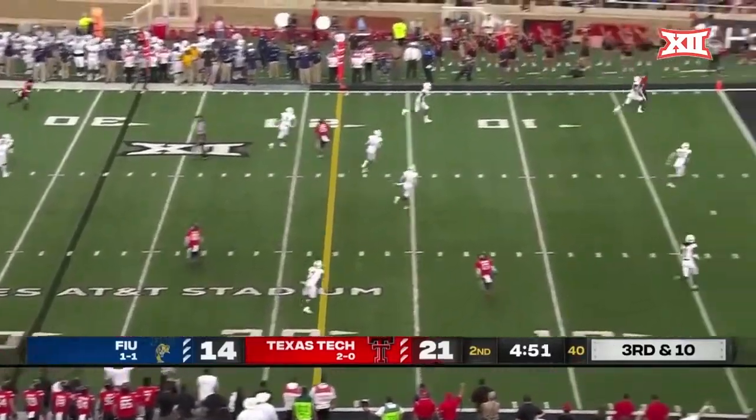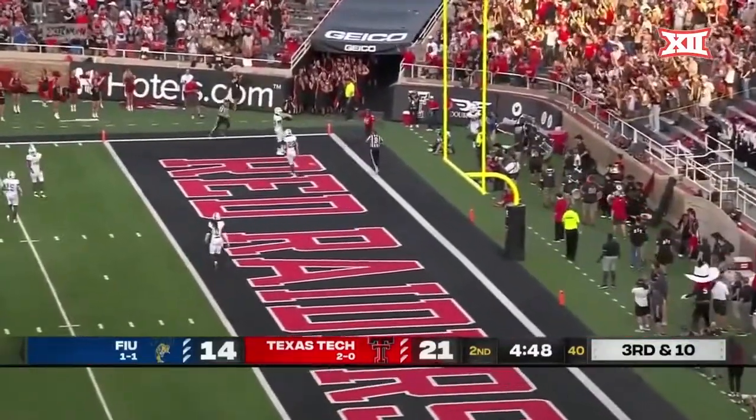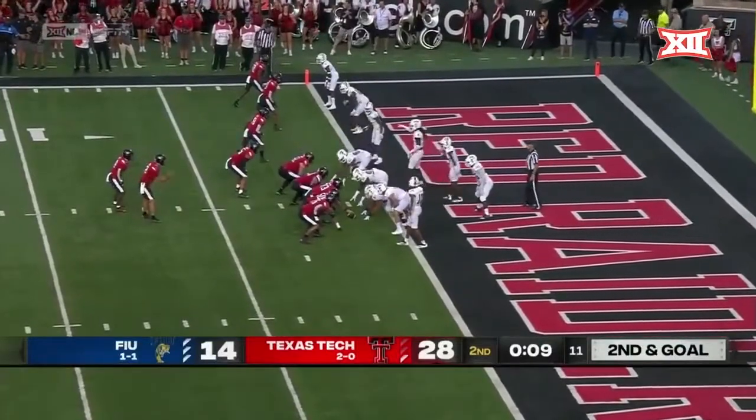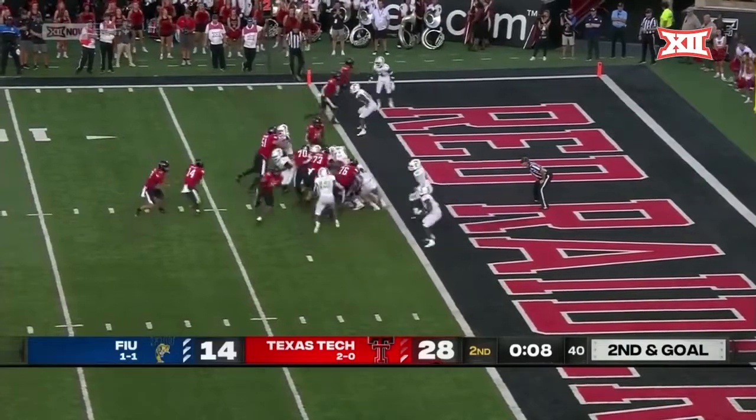Shuck's going to go the other way towards the end zone. Adjustment flag. What a catch by Cleveland. Second and goal from the one. This is the 12th play of this drive for Texas Tech with 9 seconds left.